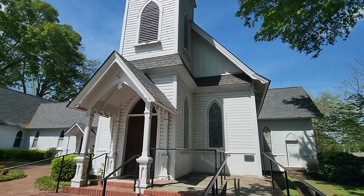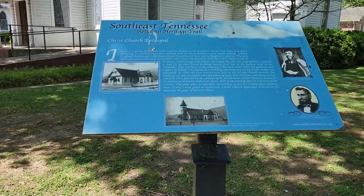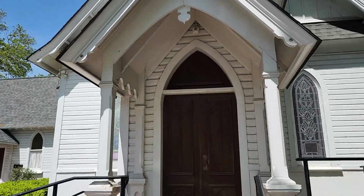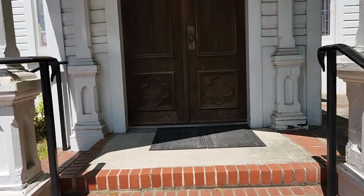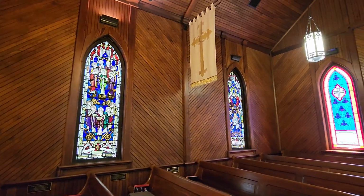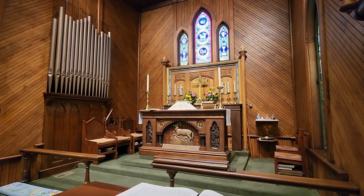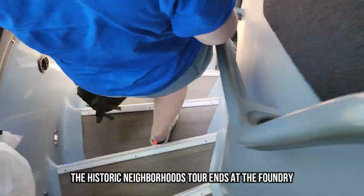But yeah, we just went after the tour, and you can still go to all these places and check them out, which is pretty cool because a lot of the churches and some of the other historic buildings have these plaques in front of them, so you can read more about the history on them if you're really interested in that. And I just think it's cool how this town is still alive and active, and yet it's still a historic town, and they're preserving their history and they're proud of it, and rightfully so.